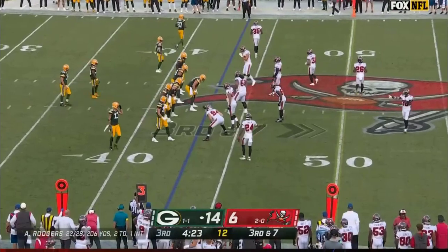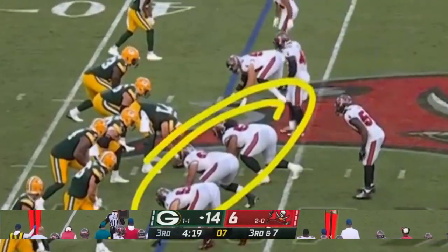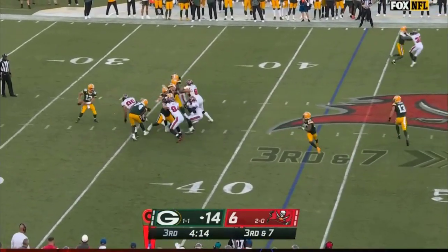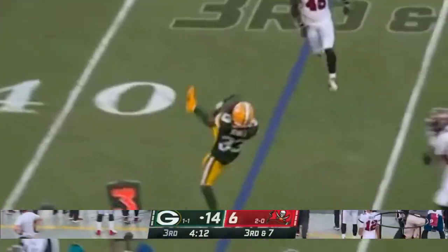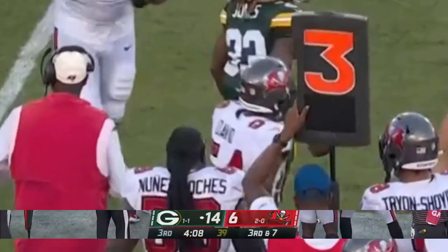Allow these edge rushers to really pin their ears back and get after them. Again, we keep seeing this. The 3 bigs over here, they've got to slide the protection, and it's one-on-one. Pressure comes. Rodgers evades, throws, caught, but nowhere near a first down is Aaron Jones. And the punt team comes on.